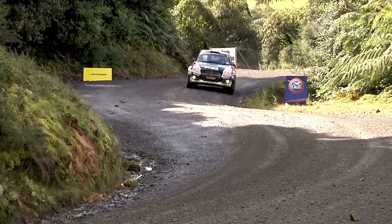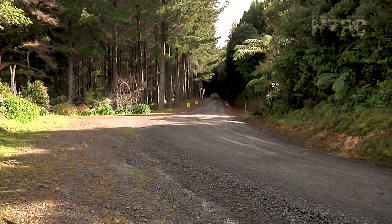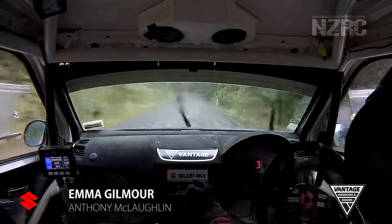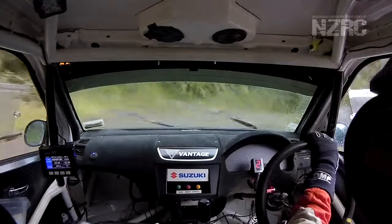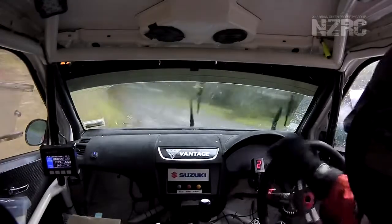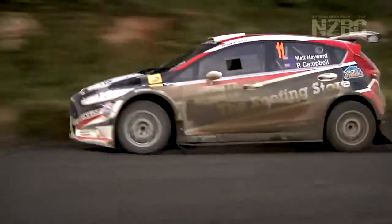And Emma Gilmore lost time to Summerfield when a brief rain shower on the stage fogged up her windscreen. And this is typical of Coromandel. You can be sunny on one side of the hills, complete rain on the other, and in this case, Emma's demister is not working as designed, as programmed, and it is ruining the stage for her. 3 right doubles. Sudden short 3. But she wasn't alone. Phil Campbell having the same issue.